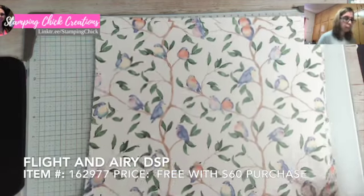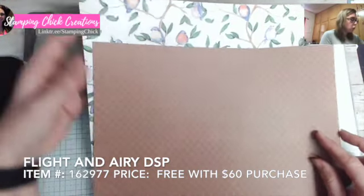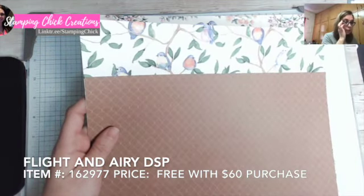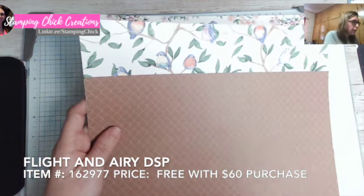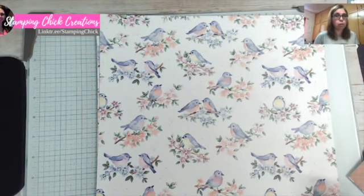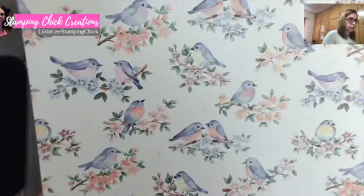If you haven't seen this paper, you do get 2 sheets of each design. So this is the front, and then this would be the back. You'll notice with Stampin' Up, a lot of the papers, the front is more detailed or more designed, and the back is much more subtle. And I love that because then you can actually stretch your paper out much, much longer because it's not very specific, right?